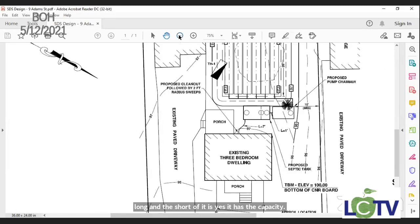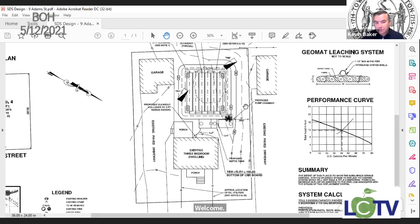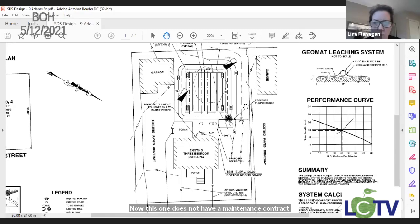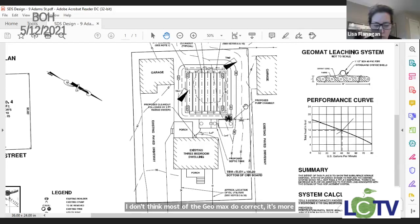Thanks. You're welcome. There's a service contract too, correct? No, this one does not have a maintenance contract associated with it. I don't think most of the geomats do, correct? That's right. None of the geomats require a maintenance contract. It's mostly the shared systems that have contracts like that.